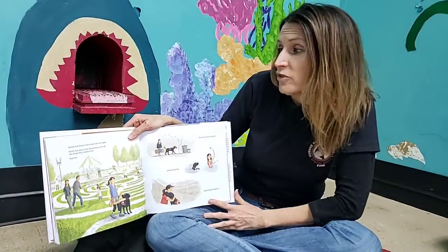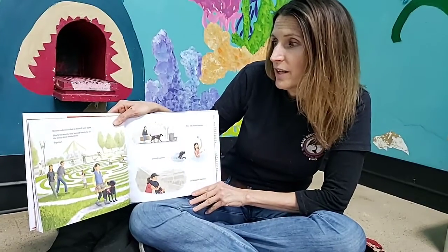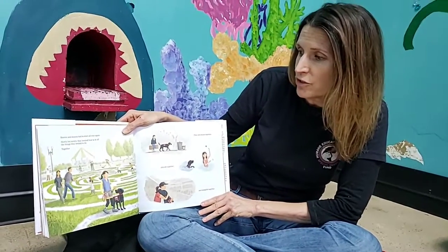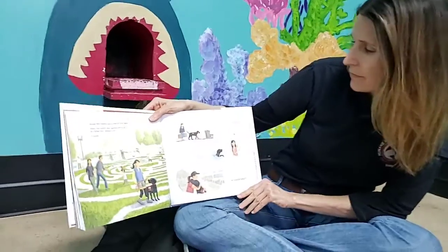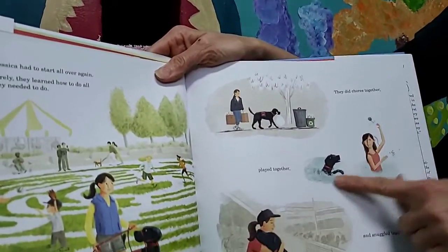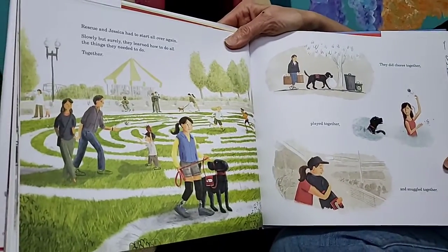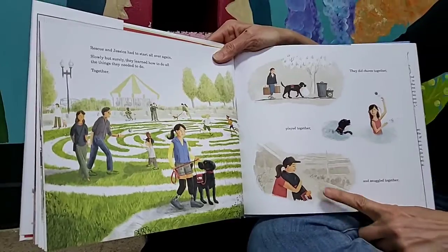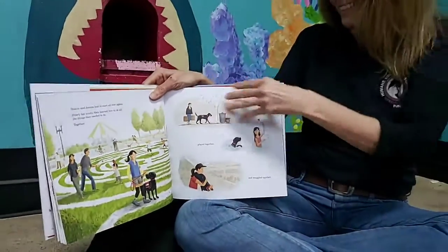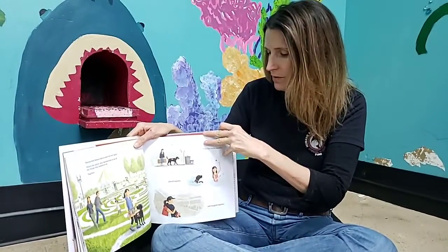Rescue and Jessica had to start all over again. Slowly but surely, they learned how to do all the things they needed to do together. They did chores together, played together, and snuggled together. I bet that's their favorite right there, snuggling. Oops, this page.